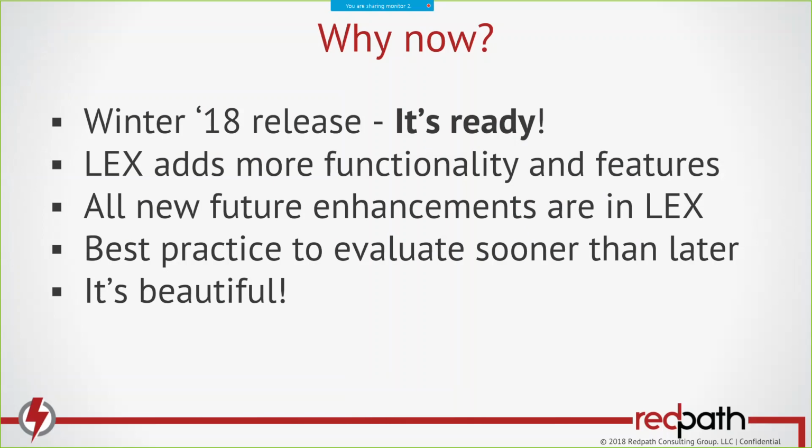So why now? Well, the last Winter 18 release changed a whole lot of features for Lightning, making it better than ever, but it also closed a lot of the gaps that we saw, making that conversion easier. They made some investments to identify the gotchas, and they help point those out. We'll be talking about those features that help identify things that need to be converted from Classic to Lightning when you're doing your transition. And as I said before, all the future enhancements are Lightning focused, especially on the AppExchange as well. You'll notice a lot of apps out there that are Lightning ready or Lightning only. It's just best practice to be on the newest app, so you're taking advantage of the new features, any new things that will help your end users and system admins and ultimately benefit the entire organization.